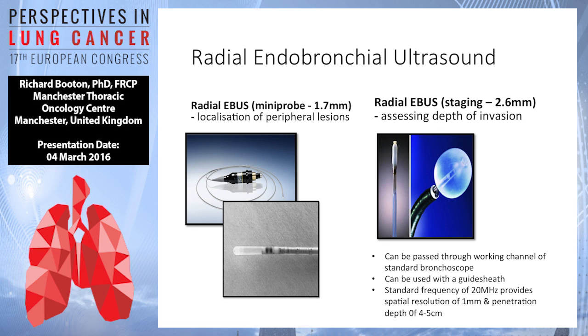The other probe is probably less used. We don't do this a lot, but we do have it. This allows us to do staging more than sampling peripherally, so it's more for a central airways assessment. So for the depth of invasion of what are thought to be pre-malignant lesions, to ascertain whether you're giving local treatment such as brachytherapy or external beam if there's cartilaginous destruction, or indeed to see if there's any tracheal invasion from tumours that lie close to the central airways, or indeed sometimes esophageal tumours invading into the trachea.